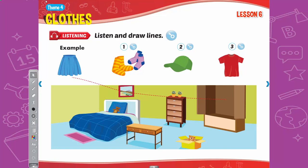Listening. Listen and draw lines. 1. Please put your socks in the drawer. Okay, I'll put my socks in the drawer. 2. Please put your cap on the desk. Put my cap where? Put it on the desk. Okay. 3. Please put your t-shirt on your bed. Put my t-shirt where? Put it on your bed. Okay.